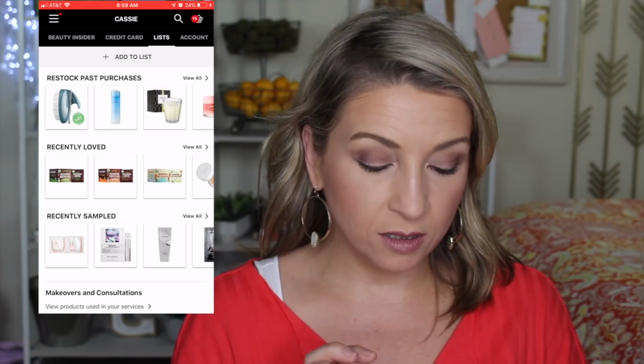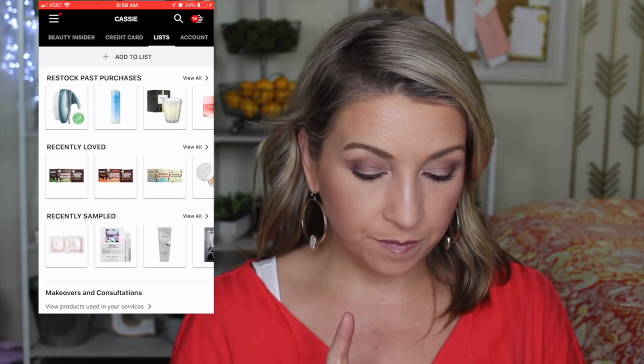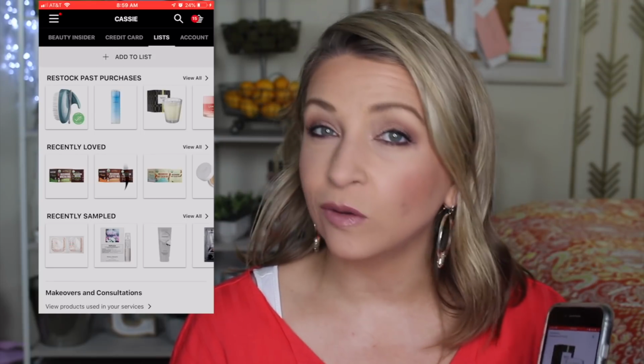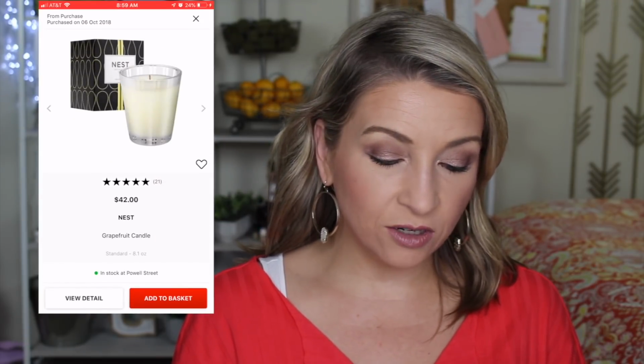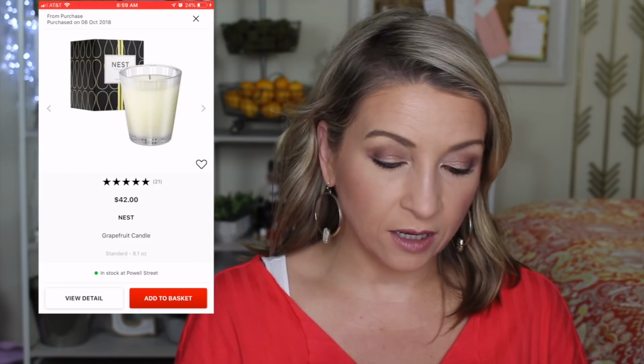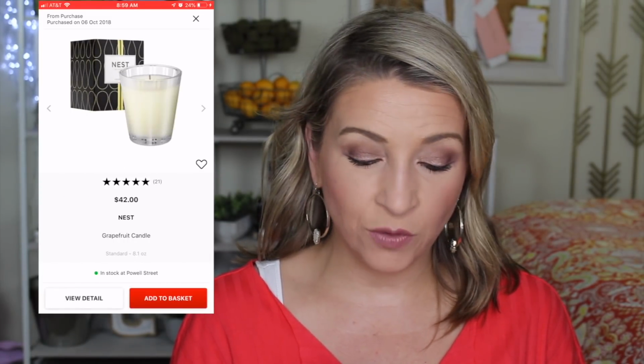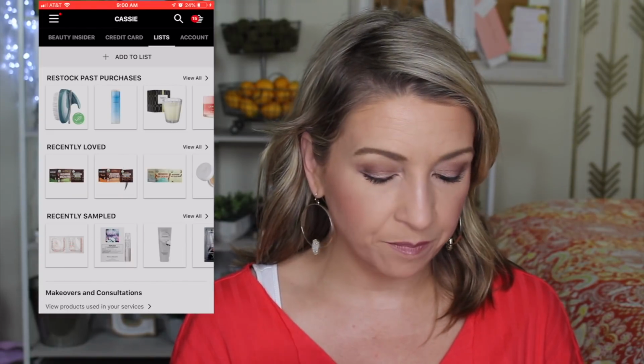One I would mention, I wasn't even planning on this, but don't forget that Sephora sells candles online, and Nest candles basically never go on sale. So I would really suggest looking at some of the candles and seeing if you want to pick any up, because now's a good time.